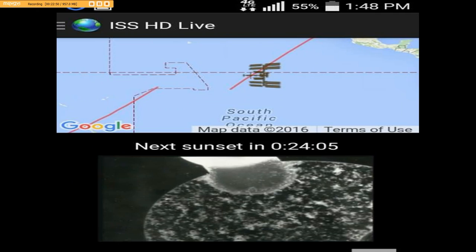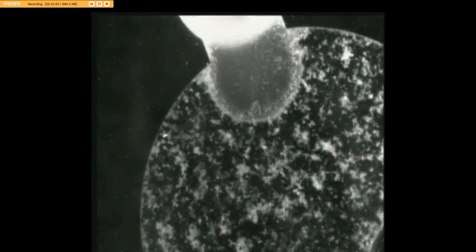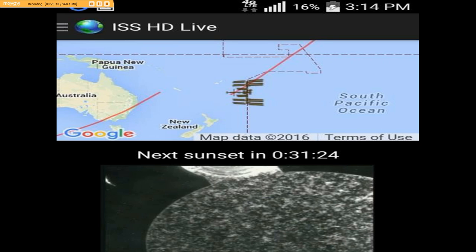ISS is always fun to take a picture of. I'm going to leave you with these. I have captured this. I'll let you take a look at it. What were they filming up there? We know where they were at.